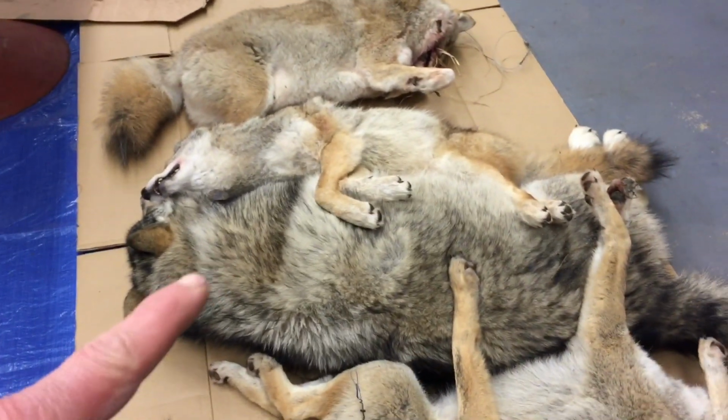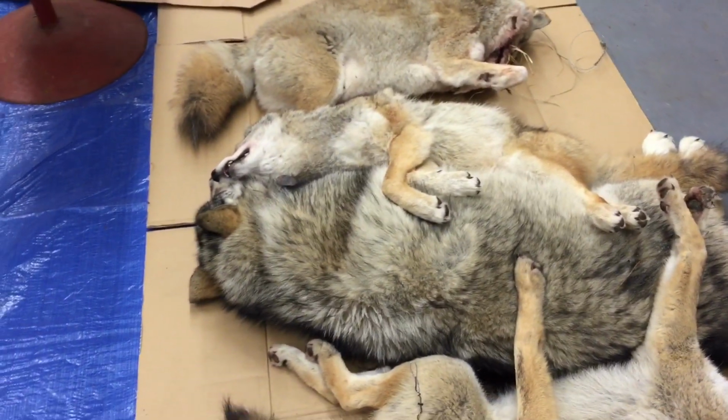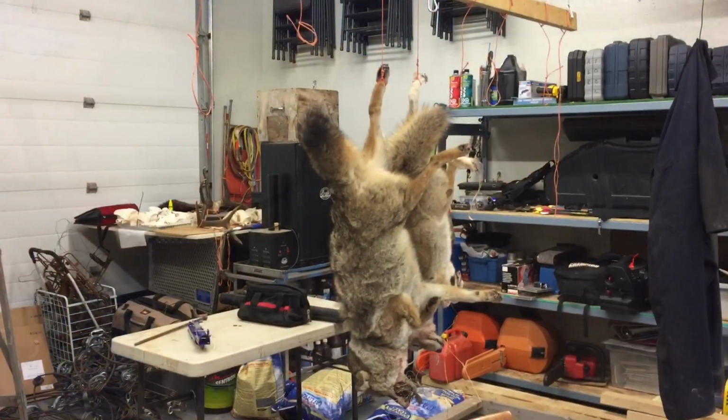A couple of them look pretty fat, like they've been eating a bunch. There's this big coyote right here. It's almost twice the size of the other ones. We'll have to hang them up and check it out. We'll hang them up anyways and take a look at them.